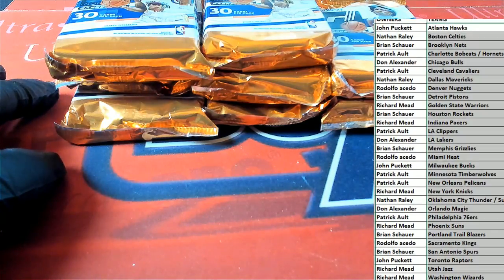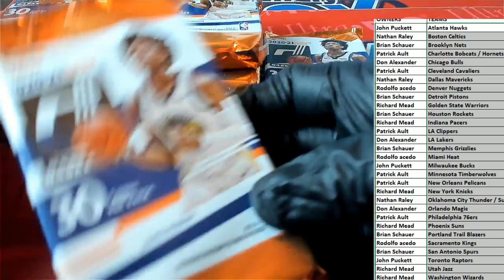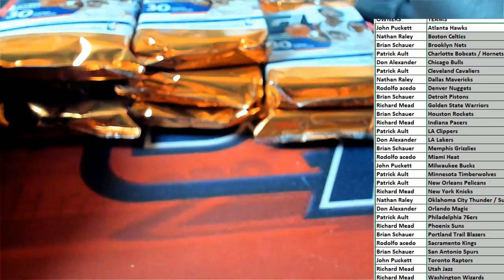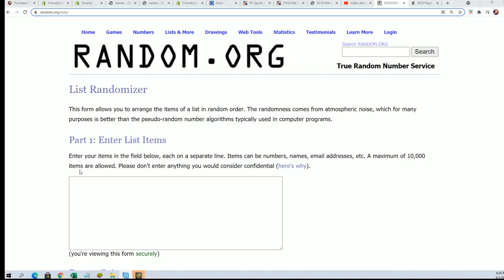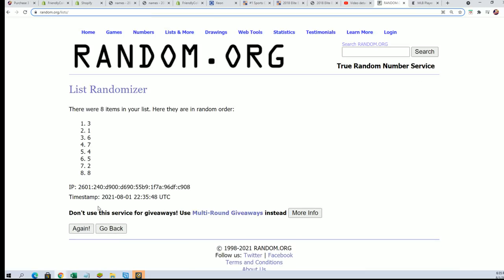Yeah, let's do a little random. This is going to be designated as pack number one. This will be number two, three, four, five, six, seven, eight. And so let's do a random and see which pack we open out of the eight packs that are left in the box. Seven times through, we'll use the top pack.